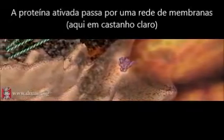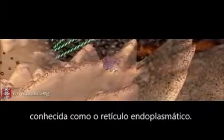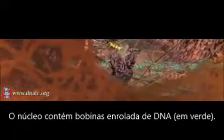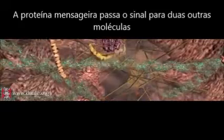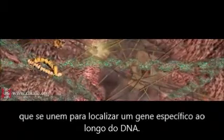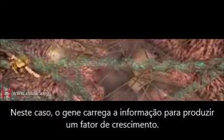The activated protein passes by a network of membranes, here in light brown, known as the endoplasmic reticulum. The protein is transported into the nucleus through a pore in the nuclear membrane. The nucleus contains tightly wound coils of DNA, shown in green. The protein messenger passes the signal to two other molecules that team up to locate a specific gene along the DNA. In this case, the gene carries the information to make a growth factor.